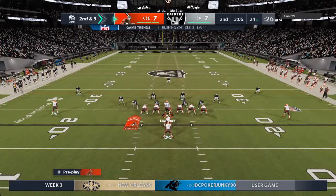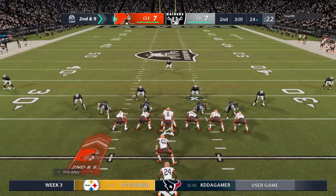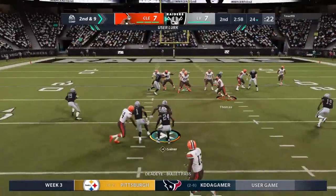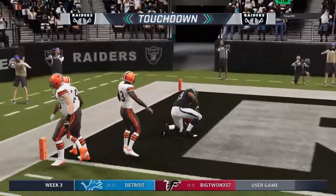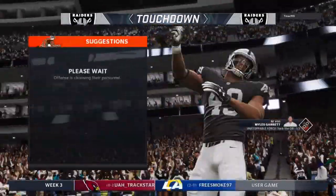Here's 2nd and 9, just a yard on that last run. They'll set up to throw. Into heavy traffic, and it's intercepted. Picked off near the 32. And he takes this one back into the end zone. The Raider defense delivers a score.